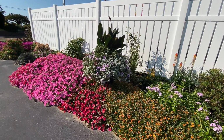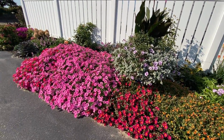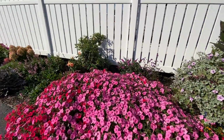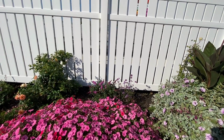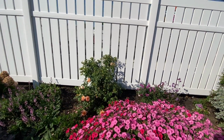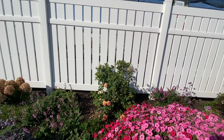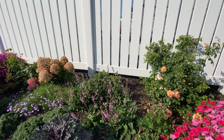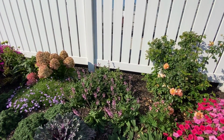We've got some more of the Portulaca Mojave Pink next to Supertunia Bubblegum, Vista Bubblegum. And behind the Vista Bubblegum, there is a little Pugster, now pinker. Got the beautiful Atlas Rose, the peach color, and that's one that we kind of keep trimming to promote more growth on. We've got Pink Dawn, Salvia, I believe.